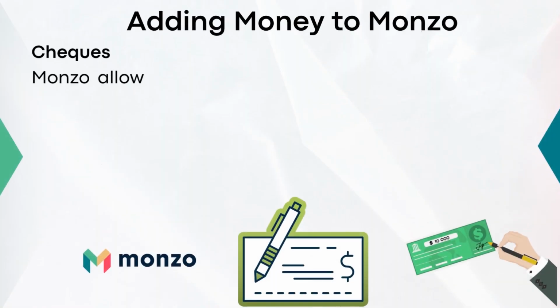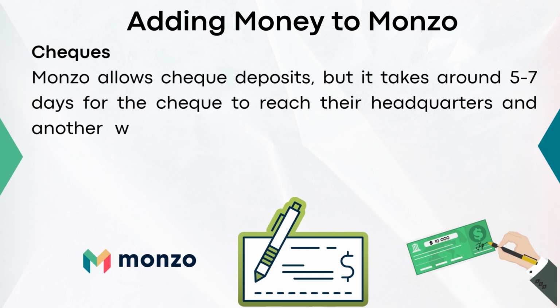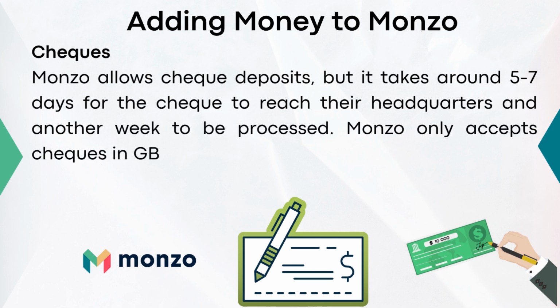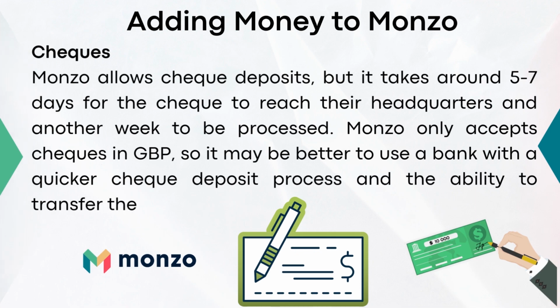Checks. Monzo allows checks to be deposited, but it takes around 5 to 7 days for the check to reach their headquarters and another week to be processed. Monzo only accepts checks in GBP, so it may be better to use a bank with a quicker check deposit process and the ability to transfer the funds.